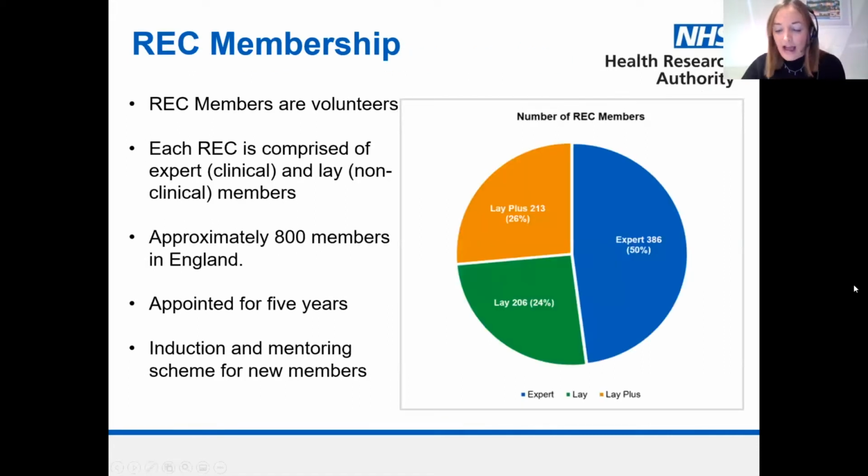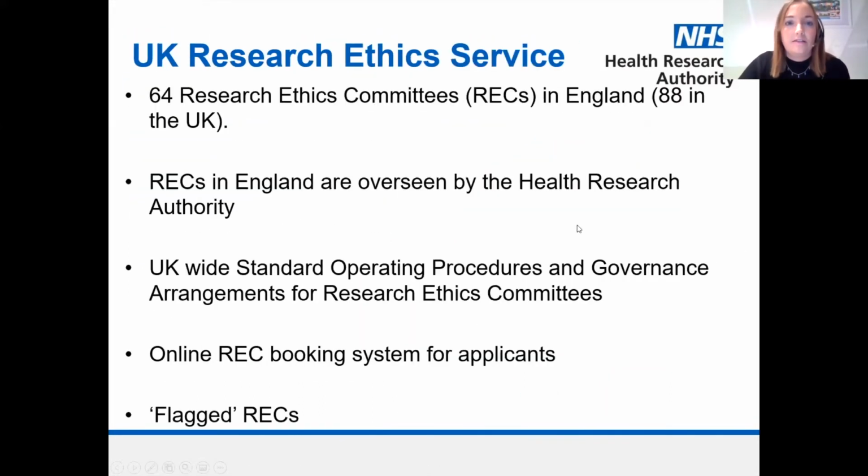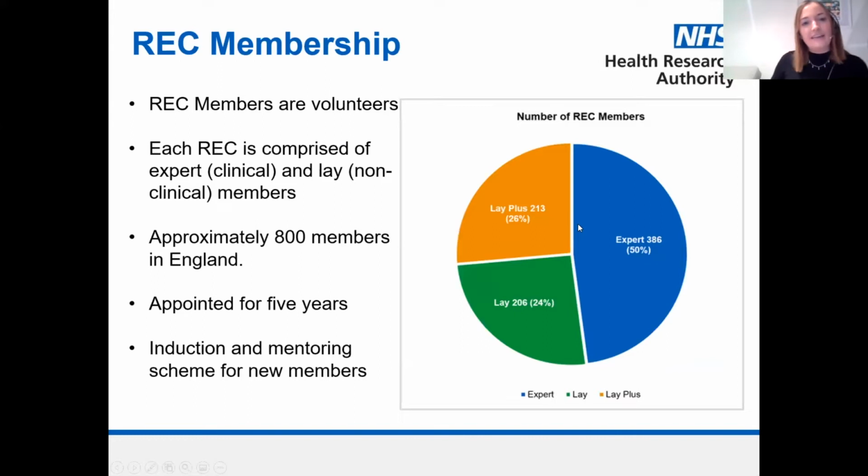So in terms of what the membership of our RECs looks like, all of our ethics committee members are volunteers, apart from the chair. There is a chair of each ethics committee. We have 64 chairs in England. They receive an annual allowance for the extra work and responsibility they do in terms of chairing the committee. But otherwise, all of our ethics committee members are volunteers.